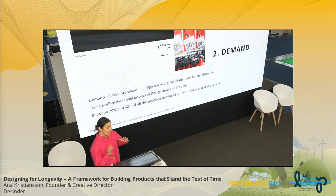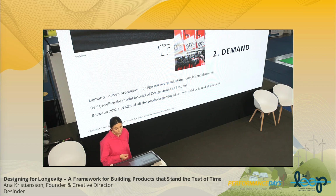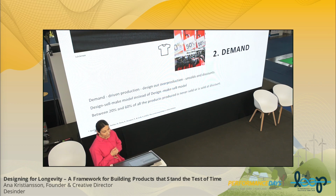So work more with the design, sell, and make model instead of a design, make, and sell model. Between 20 and 60% of all products is never sold or is sold at a discount. And I'm sure you've seen the Lululemon campaign, which was really weird, but it got a lot of attention, where they literally, that was the campaign, we made too much, help us buy our stuff, or, overproduction.